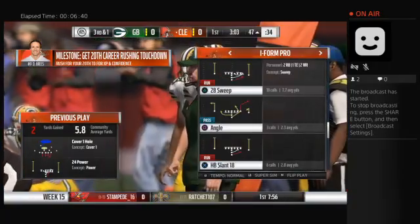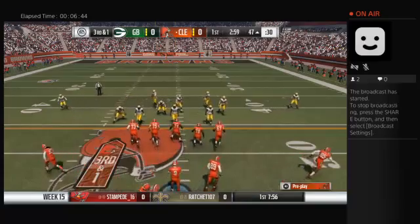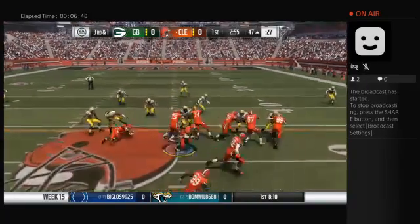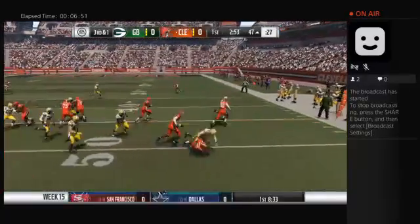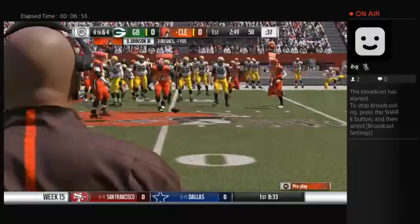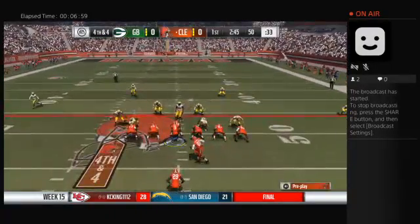It's really simple to say that they know their identity, that they are a passing team. But one of the reasons that they're so successful is they know how to mix in the run and make sure that they keep the defense off balance and not able to just simply say, let's go get the quarterback and disrupt things. NFL teams last year, a little under 50% on 4th down conversions. This is a bit tougher.